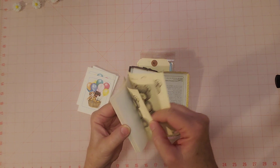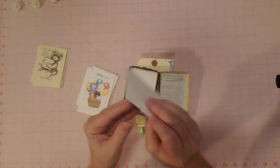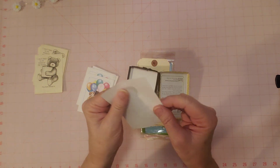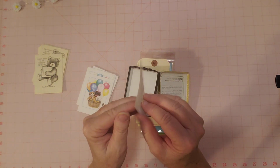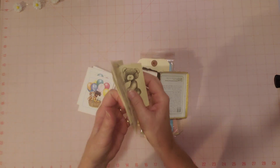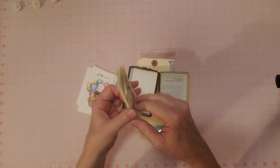Let me make sure I'm telling you the truth, because some of these do have a white. No, that's just, it's white on the back, but I can feel that there's nothing to peel off there. You know what I mean? It just feels like one layer of paper, so I guess I'll glue those on.